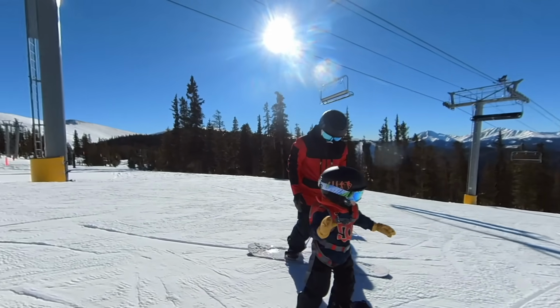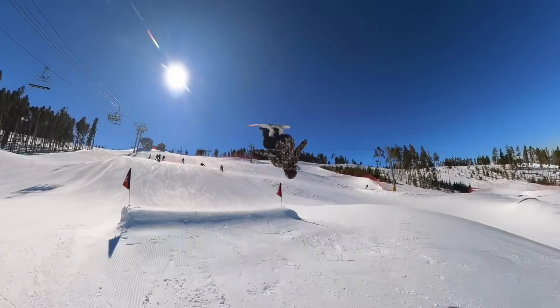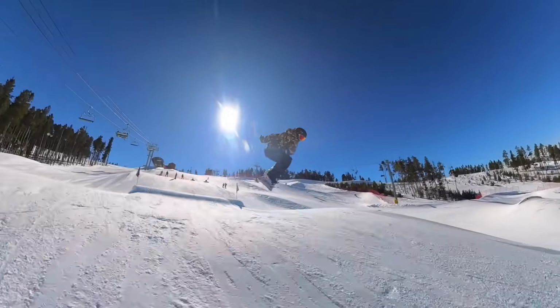That being said, there is just a very limited amount of beginner terrain at Keystone. So if your winter vacation to Keystone is literally for skiing and snowboarding and not that other stuff, once again, this might not be the best resort for you, and I'm gonna explain why.